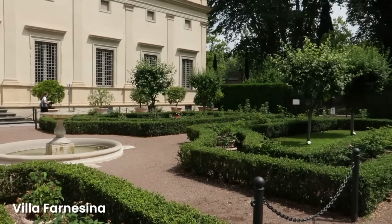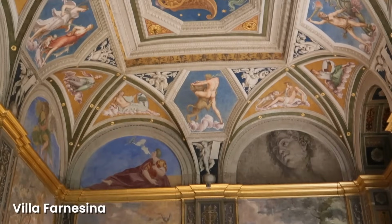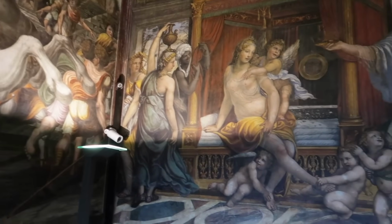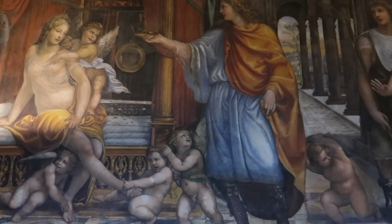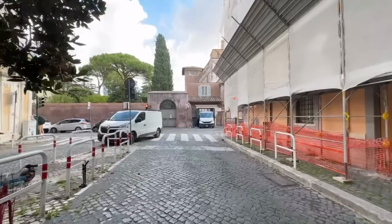But probably the most famous museum and famous place that you can visit for stunning art here in Trastevere is the Villa Farnesina. It was built by wealthy banker Agostino Chigi, and guess who decorated it? Mostly Raphael. If you love Renaissance art, I believe that you cannot miss a visit to Villa Farnesina. But now I'm going to take you back with me under the gate and we're going to go visit the heart of Trastevere.